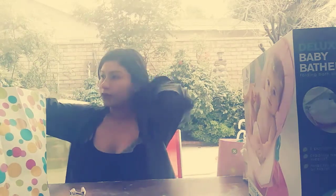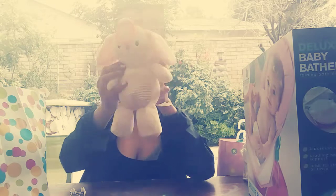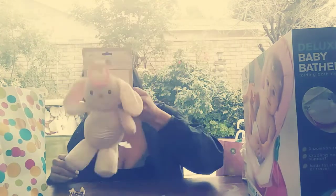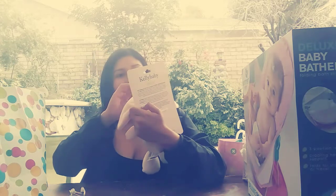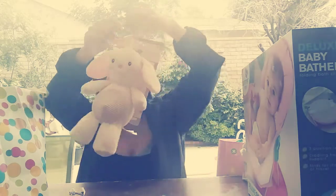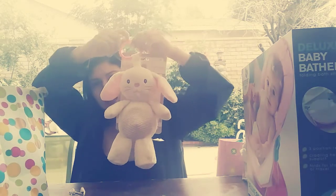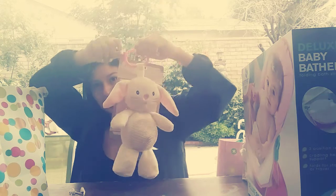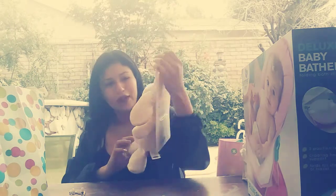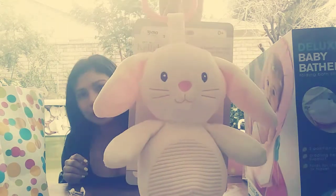Okay. And this last bag, she got a little toy which makes a noise when you shake it. And then it's a plush animal with a rattle clip on pram toy. Which I think I'm going to be clipping on her car seat, so she could be playing with it. And it's really, really soft and cute. It's a little bunny.